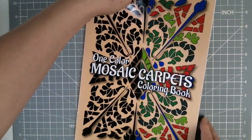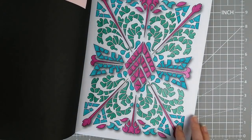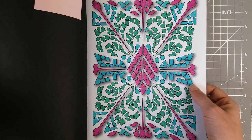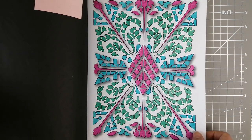that needs finishing off. I've got by Sunlife Drawing one colour Mosaic Carpets, and I just did that fun page. I like that they've got the grey embedded in the back, so you end up with that kind of 3D looking shadow to them.